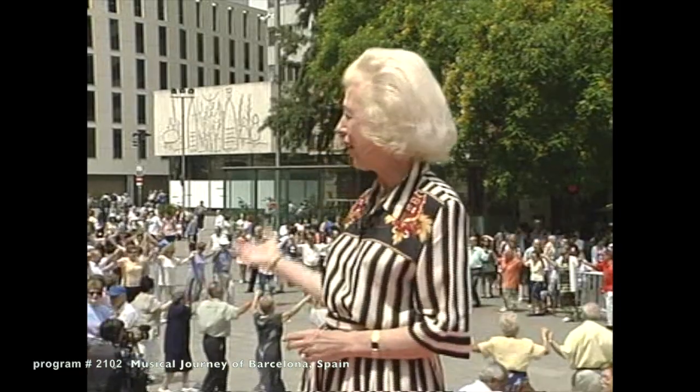Sunday at noon, in front of the cathedral, people of all ages come to join in the Catalonian dancing with a live band. We would love to join in, but we just don't know the steps yet, but we'll try.